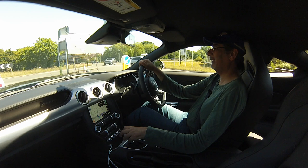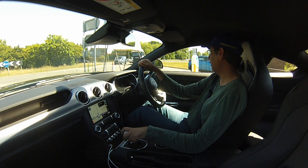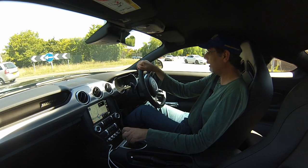And I think that's been proven by the fact that, whereas Ford may have thought that European sales would be dominated by the four-cylinder EcoBoost engine, the reality is that everybody buys the V8s, because why would you not buy a V8? That's basically what this car is all about, and you'll just put up with the fuel economy.